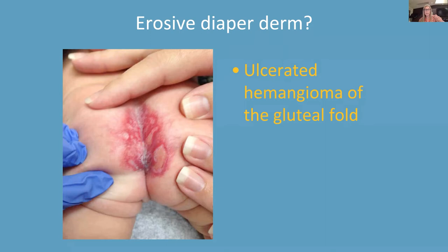I try to be collegial with our friends in the ER, but I think we just have to make sure we always have a picture, because again, we don't want to miss something like this that everyone else in the rest of the world would call just an erosive diaper dermatitis, but we know this is an ulcerated hemangioma. Next.